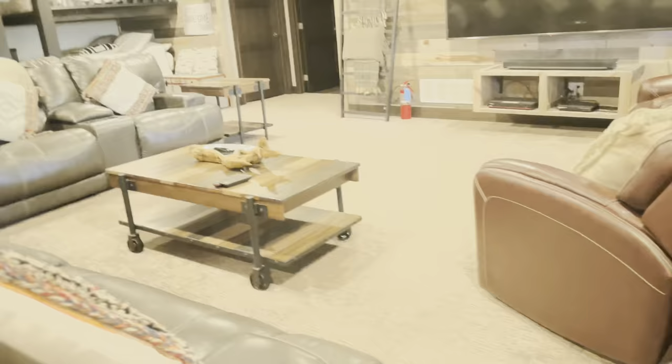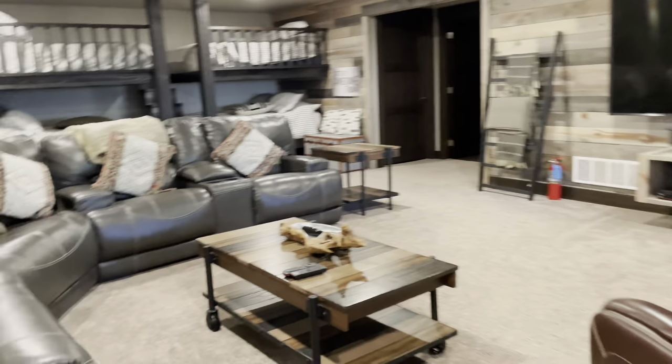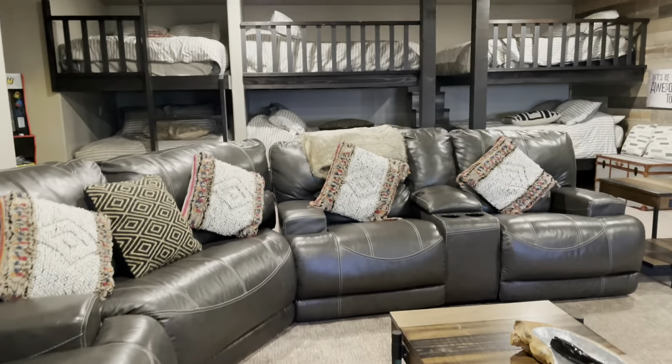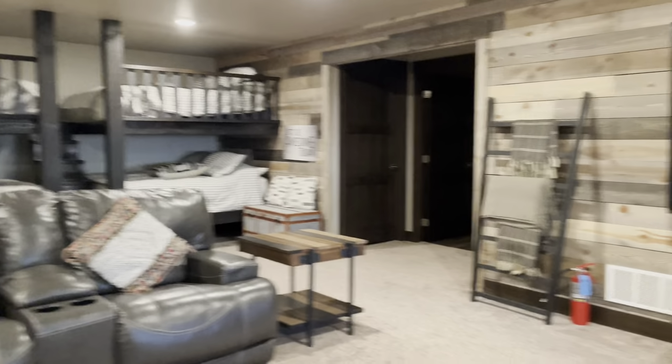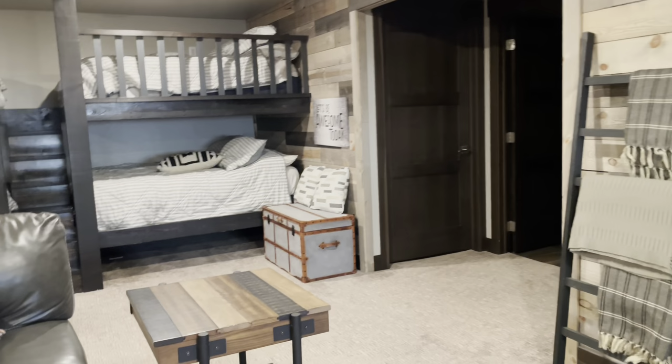This is the basement with a play area and bunk bed. I watched a movie along with my friends and we played a lot here and slept together in the bunk bed. It's an unforgettable moment.